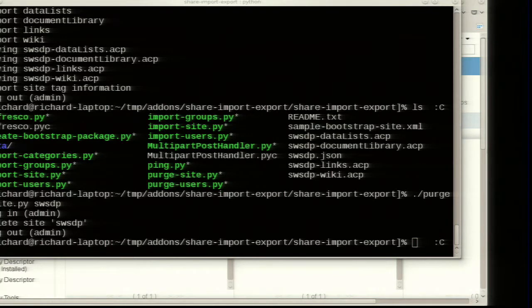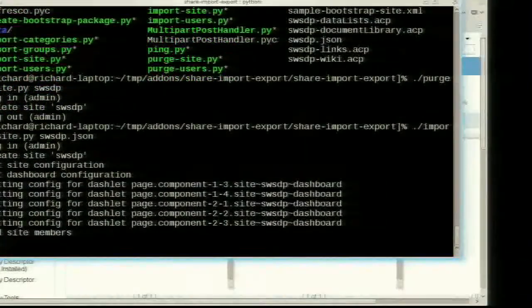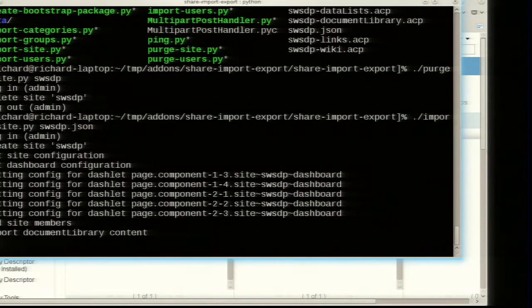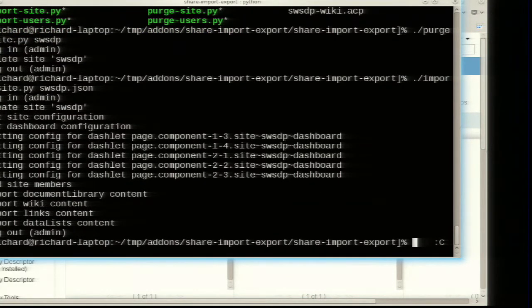But no fear, we can bring it back. So it reads the JSON file. The JSON file tells it where all the ACPs are, and it loads everything back in. And if we went back into Alfresco Share and browsed it, we would see the site's back. So it's pretty slick.